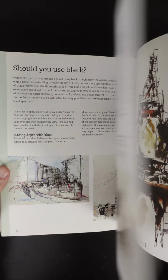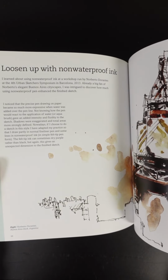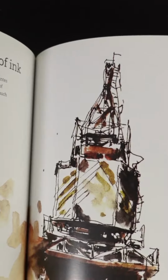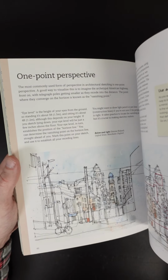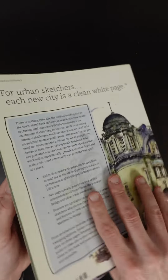There's a color wheel. This is interesting too, is using non-waterproof ink so your line drawing melts a little bit as you brush over it. I recommend this book if you're just looking for inspiration, or if you want to learn more about drawing buildings and perspective drawing. Pick it up and see what you think.